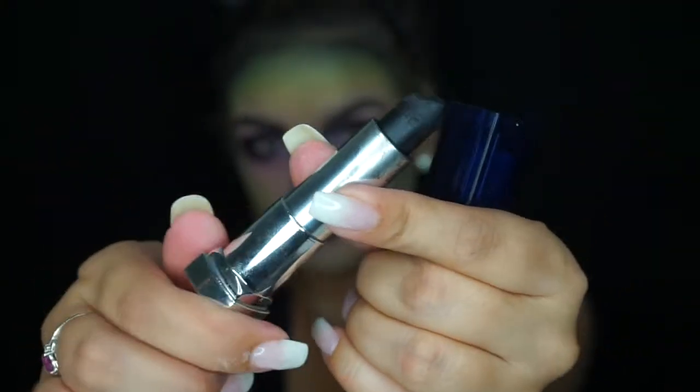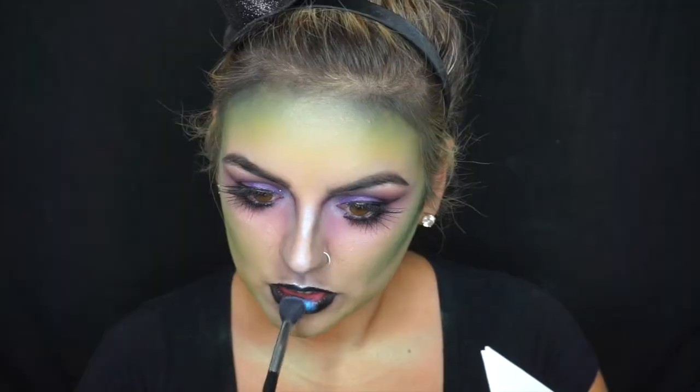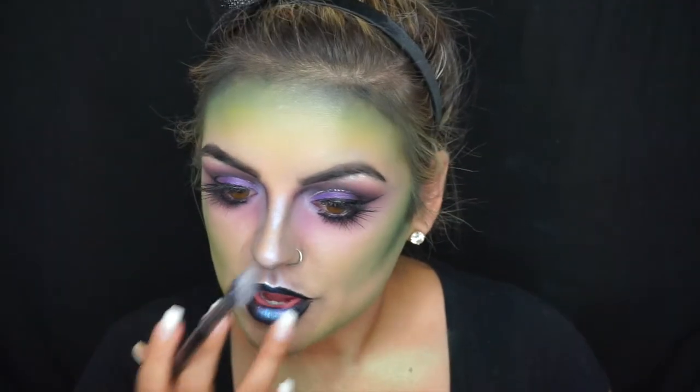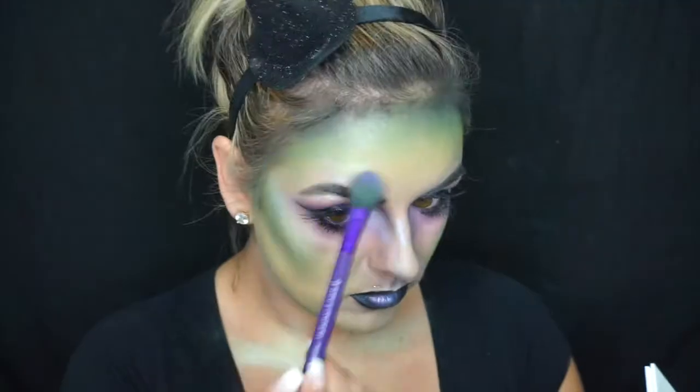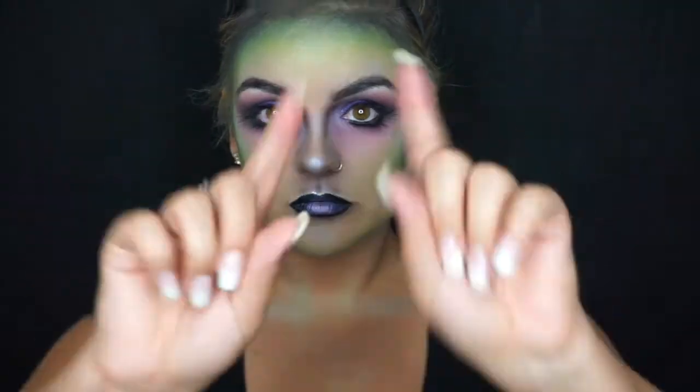So then I outlined my lips with black liner and went in with black lipstick. And I went back into that hieroglyphic palette and took the purple shade and decided to highlight the middle of my lips, but duh, idiot me, it turned blue. So I used the pink shade in there, which gave it more of a purple look. After I highlighted even more, that's it. I'll see you in a sec with purple and green hair.